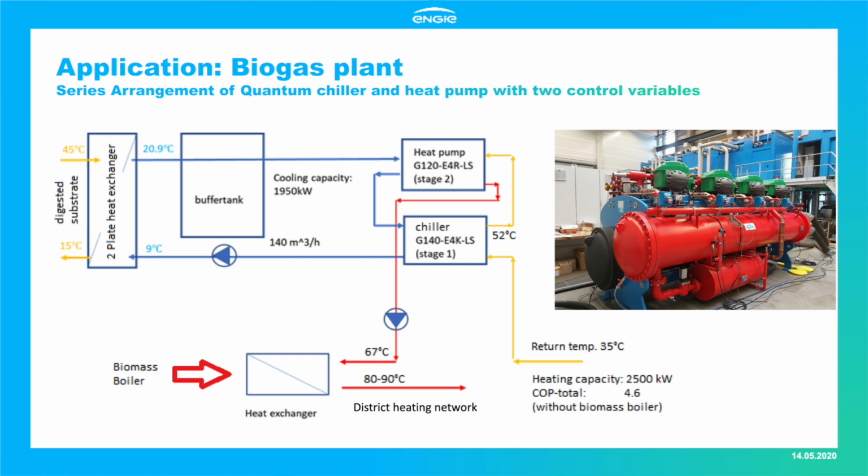A customer plans to expand his biogas plant. It's planned to double the biogas production, which is done by building further biogas digester tanks, a new biogas upgrading plant, and a new gas boiler. Part of that expansion includes a heat recovery system which can cool down the digested substrate and, through a heat pump, export that heat energy to the local district heating system.